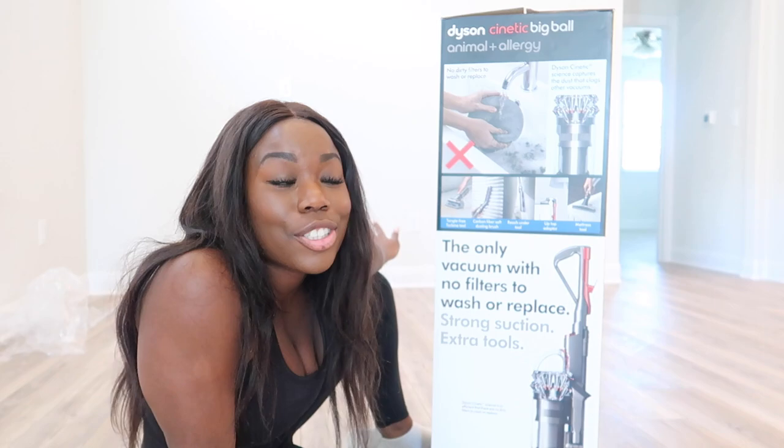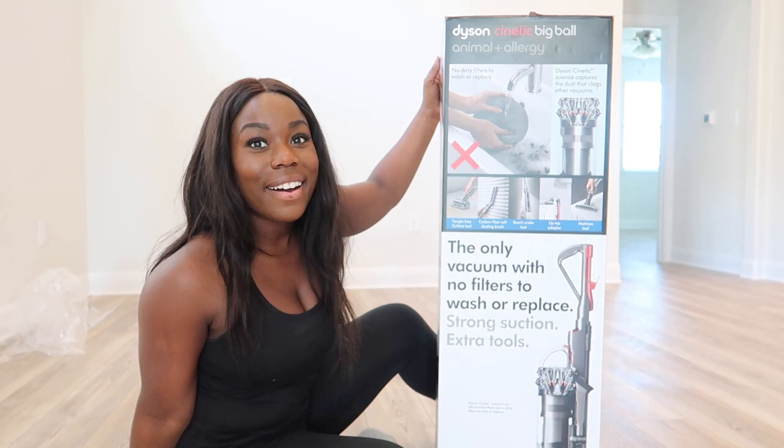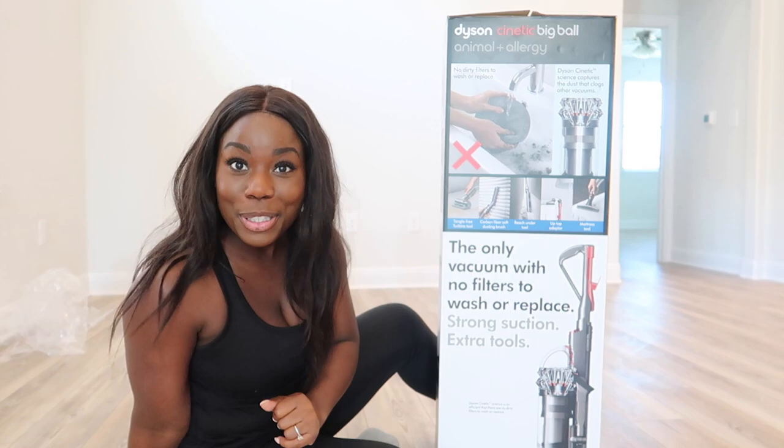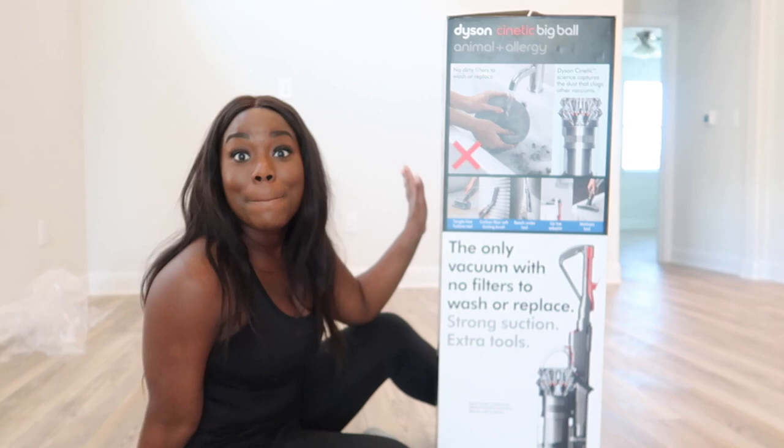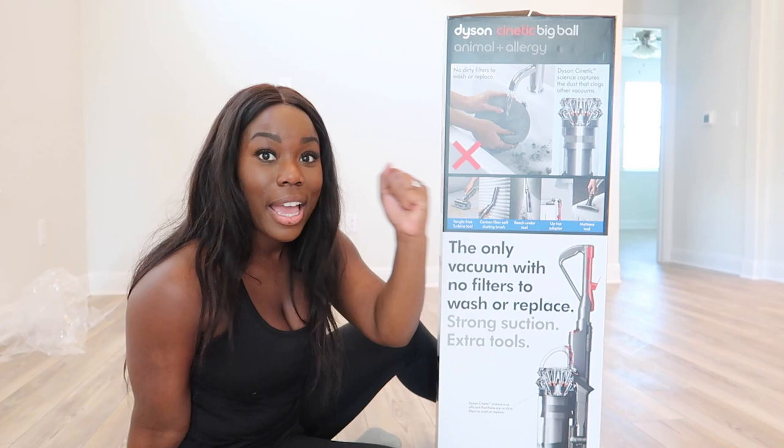Putting some stuff away and all the good stuff that we purchased. But I wanted to come on here and unbox with you guys our new vacuum cleaner. We got the Dyson Cinetic Big Ball Animal Plus Allergy Vacuum Cleaner. I'm so excited about this bad boy, okay? I am super excited. I've wanted a Dyson for so long, and we got the big boy. We got a really, really big one. Michael really wanted the big heavy duty one.